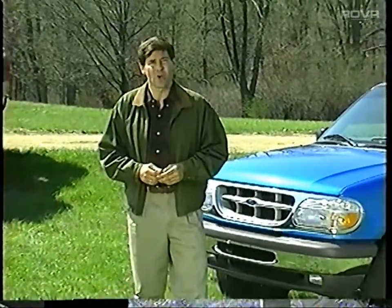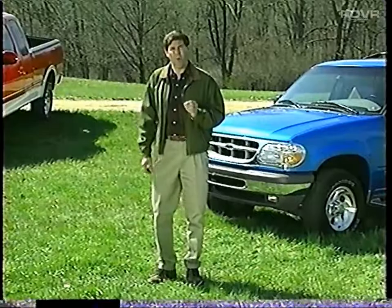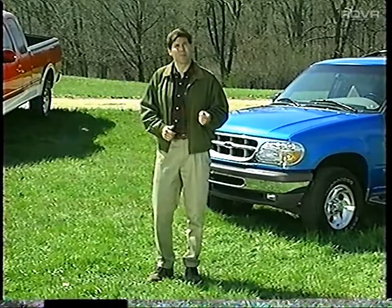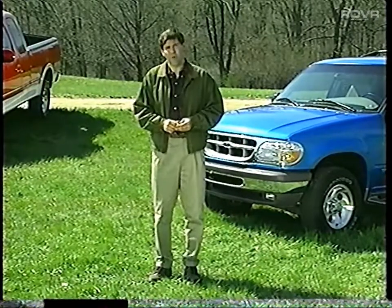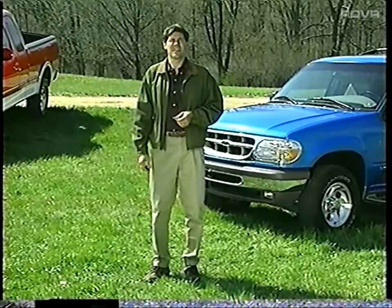Truck customers are tough customers. They shop around, and they know what the competition has to offer. You should know this too. With regard to four-wheel drive systems, there's one general fact. Some competitive systems are virtually identical to Ford systems. Only the names are different. Let's take a look at what I mean.